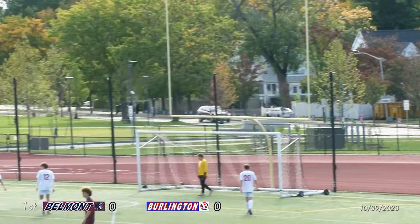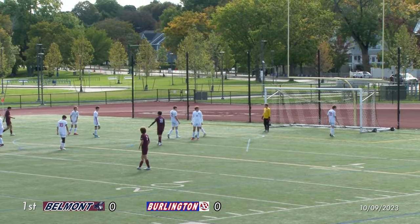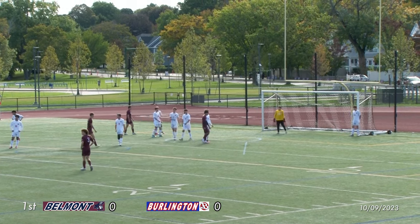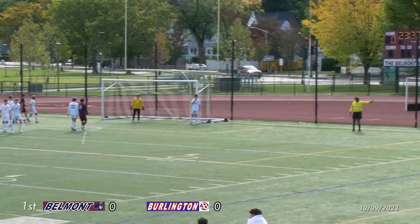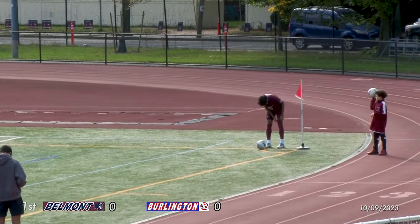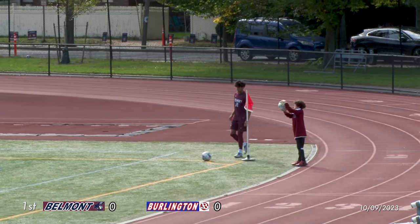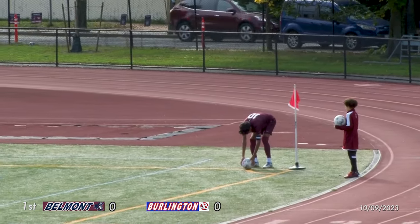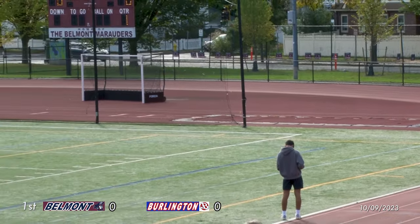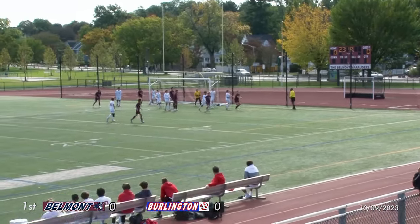Nope. They're calling that a corner. Number 19, Andre Leschner subbing in for number 7, Patrick. That's a Belmont corner. That is number 10, Satchel taking it. Andre has been a big impact player in the past few games. Watch him on this play. He's a player to look out for. Belmont corner kick. Too short.